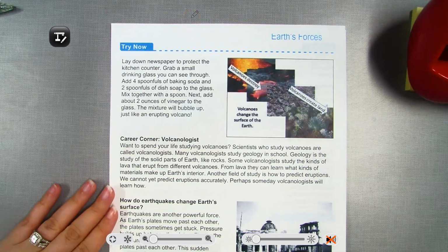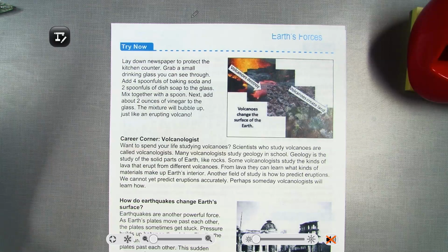Okay, guys, so we're back with science, and on Tuesday we started talking about Earth's forces. We talked about the different types of forces that cause Earth's surface to change: volcanoes, earthquakes, landslides. We talked about how earthquakes occur when the Earth's crusts move. We talked about volcanoes and how they erupt, and that the magma that comes out of the volcano is lava, and how the lava changes the area of land when it hardens. Okay. So we're going to keep talking about the Earth's forces.